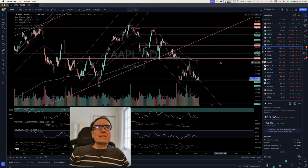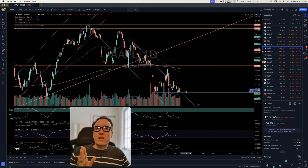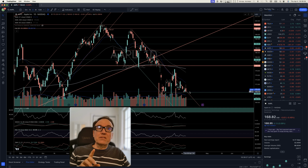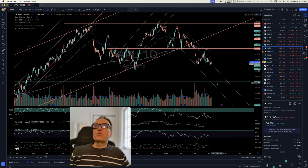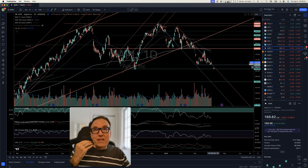So Apple still above 168.40. If we start breaking it, and most importantly, 165.49, which is the line right here, we should be really concerned because this was an area of support at 165.49 in the past. And if that support is no longer there, it means that there's a step change in the market. And we can profit from that by buying puts.